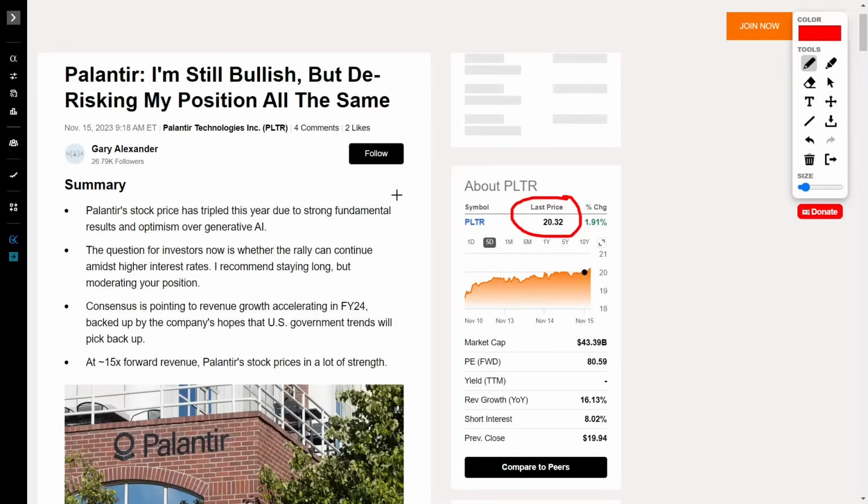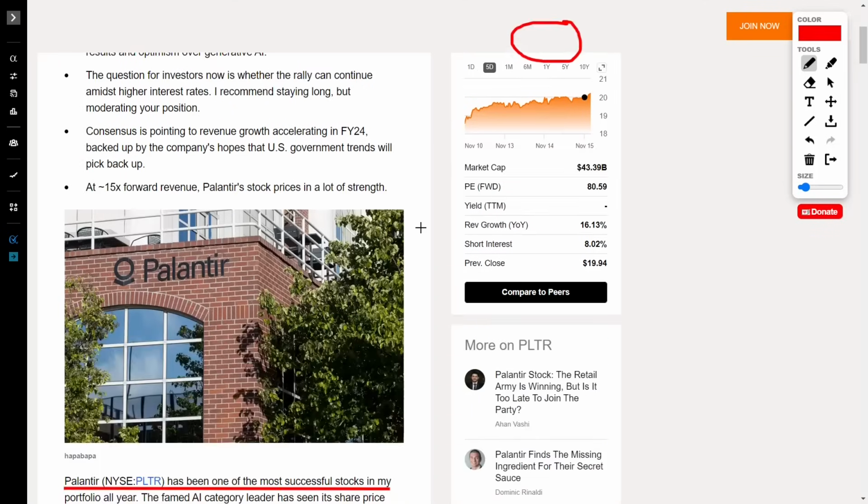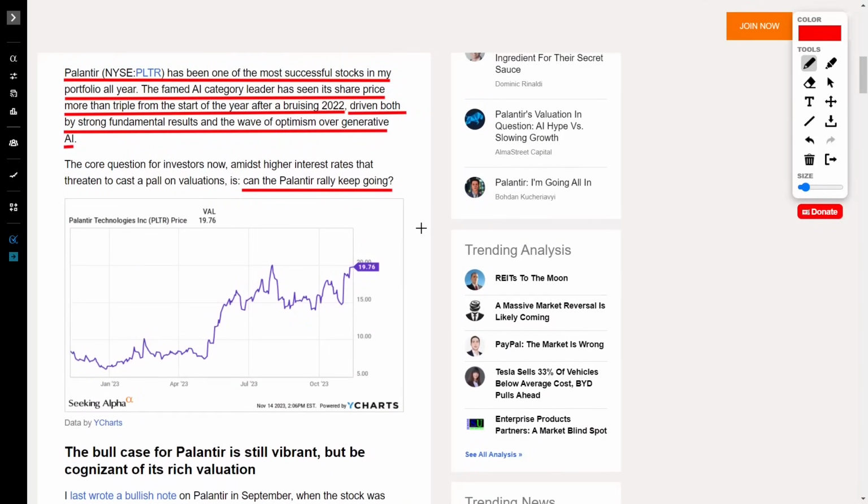We know Palantir is a great company. We've invested and reported on this company for quite a while now, and I am still very bullish on this company. However, I love how this author is de-risking his portfolio while still being bullish on Palantir Technologies, so let's hear what he has to say.